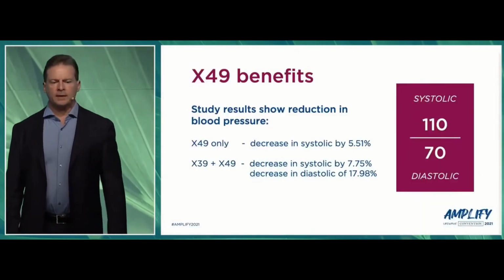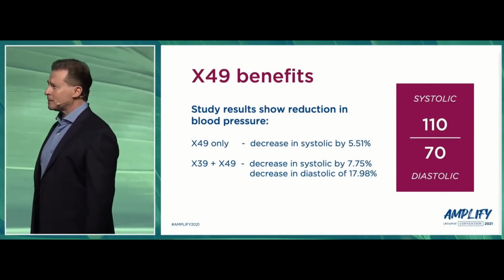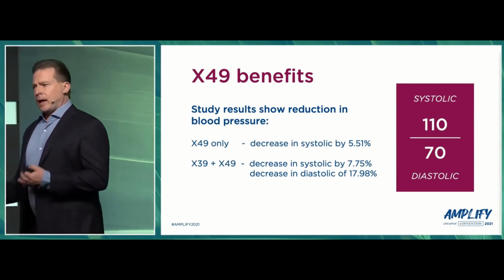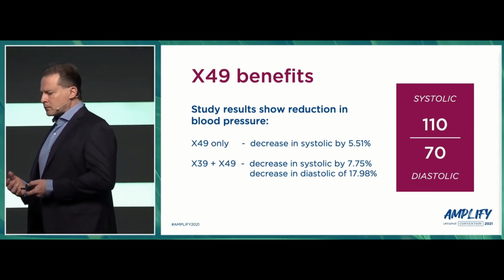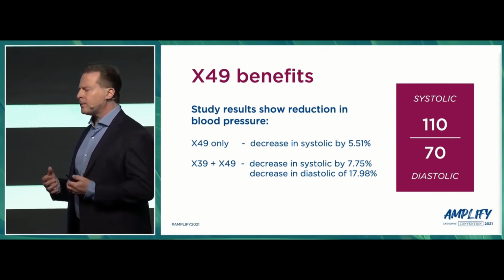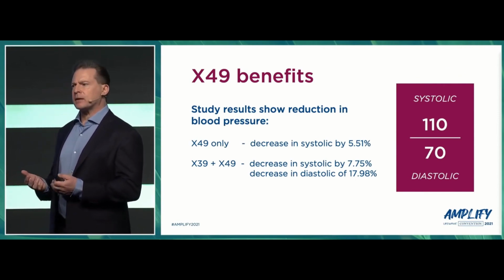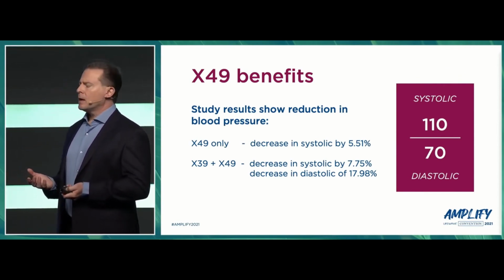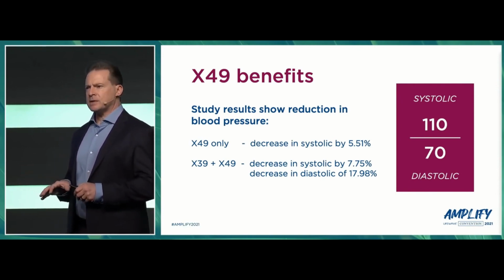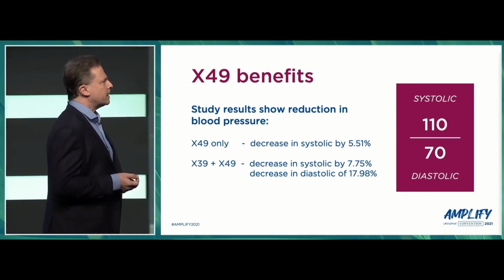So I want to get into one other thing here, more specifically on blood pressure. We first saw this in clinical studies that we did with X39. It appears there's a number of things that are going on here. One is that the cardiovascular system itself seems to go through some repair, and there's also a relaxation response in the autonomic nervous system. So we're not 100% sure why we see decreases in blood pressure, but we have certainly measured it and we've obtained statistical significance with it.